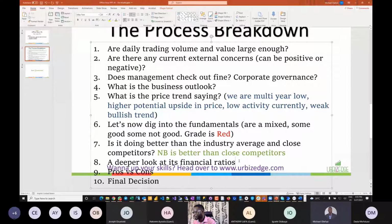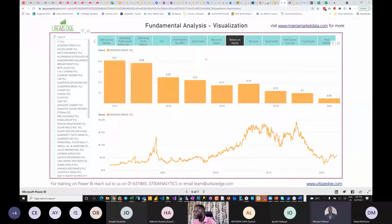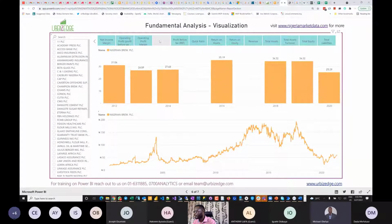So financial ratios, let's take a good look at the financial ratios. So you now go back here, the financial ratios, we want to look at them. So I'm going to remove Guinness now. So what are the financial ratios? Price to earnings. So this is what it means. How much are you paying to get 1 naira profit? So imagine that you give me 25 naira, 29 kobo, and I give you 1 naira at the end of the year. What's the rate of return for that? That's like 4%.